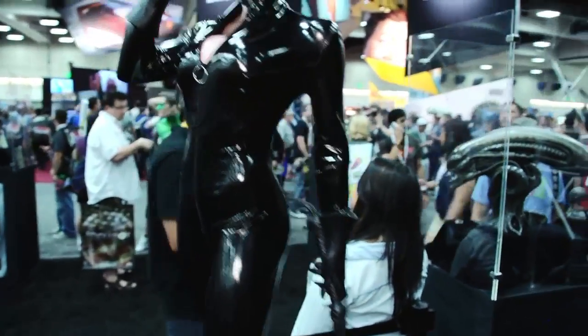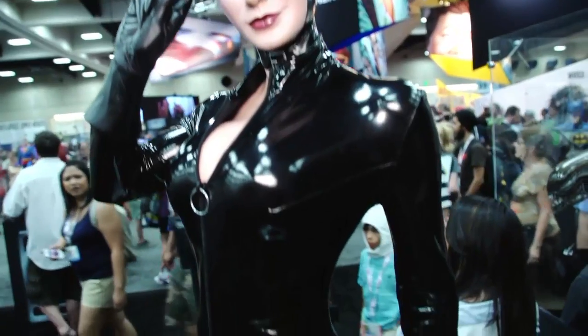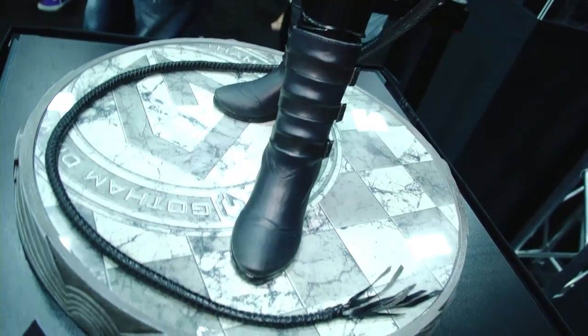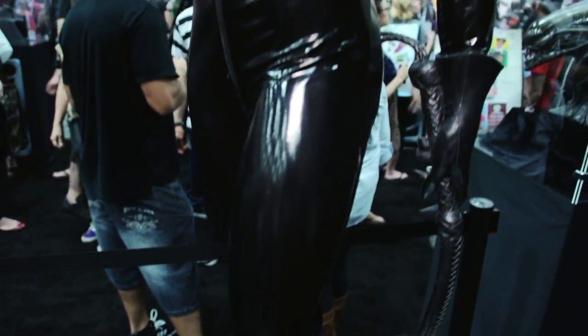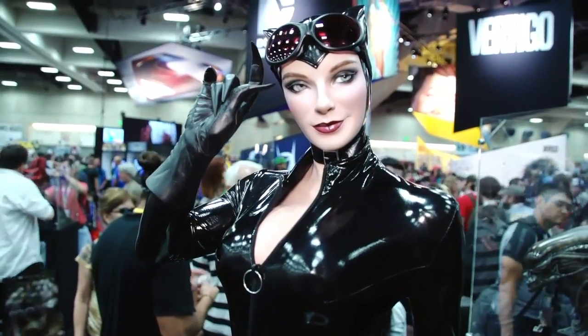Then we got Catwoman over here with a nice form-fitting vinyl suit. I can't praise the detail enough in the Catwoman suit. Looking very sexy, but very wicked, that Catwoman. I'm telling you, you can't trust the Catwoman these days.